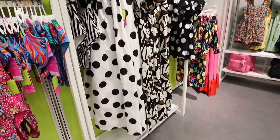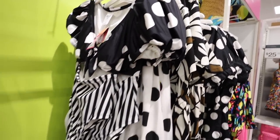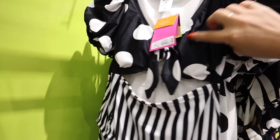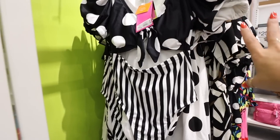For all my neutral girlies, there is stuff in this collection for you. She did not forget about you. There is a really adorable and I would say pretty modest bathing suit. I've never seen a swimsuit like this before, but it kind of has a V right here, and then it has these puffed sleeves. There is also the dotted and striped pattern going on.